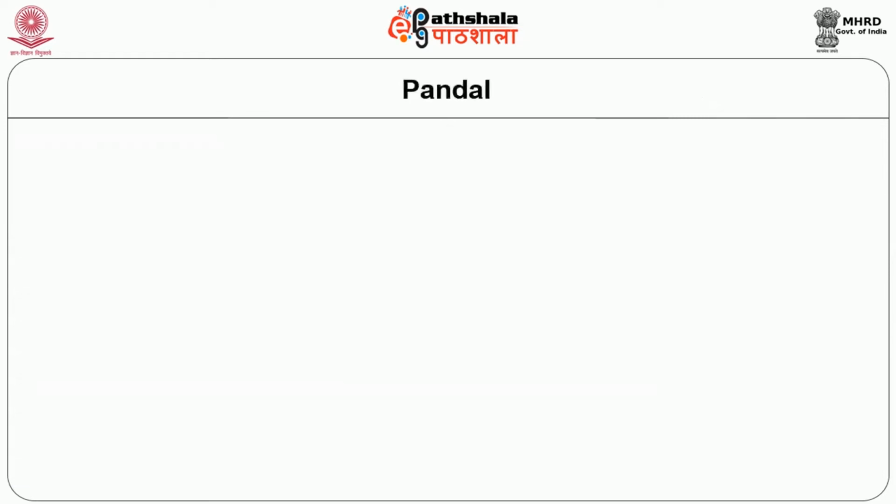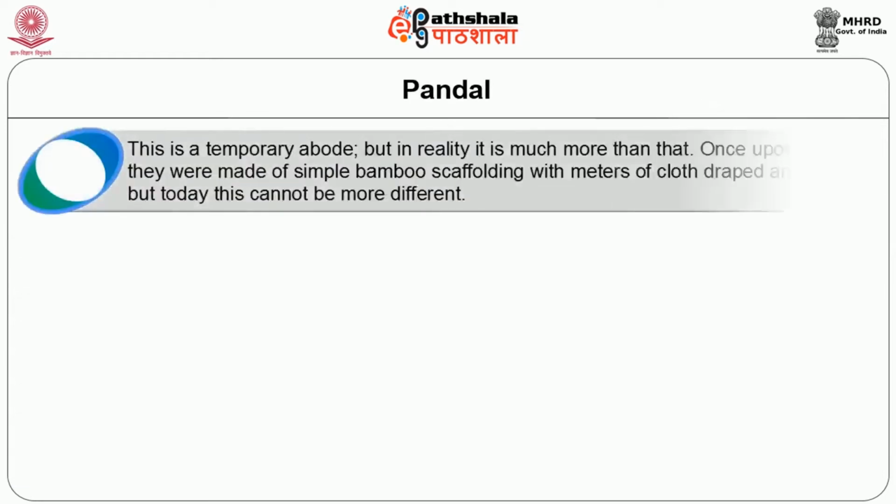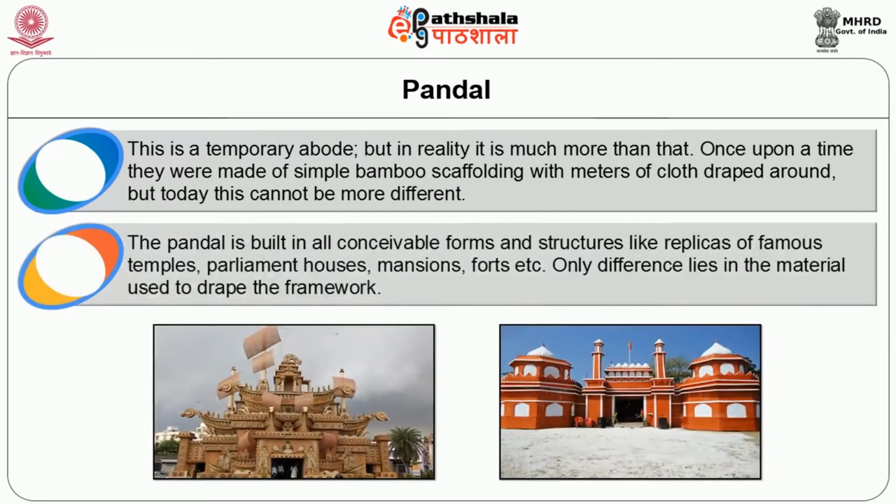The first one is a pandal. This is a temporary abode, but in reality it is much more than that. Once upon a time, they were made of simple bamboo scaffolding with meters of cloth draped around, but today this cannot be more different. The pandal is built in all conceivable forms and structures, like replicas of famous temples, parliament houses, mansions, forts, etc.